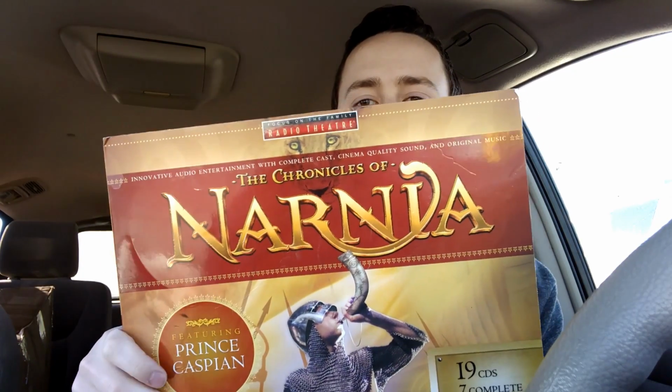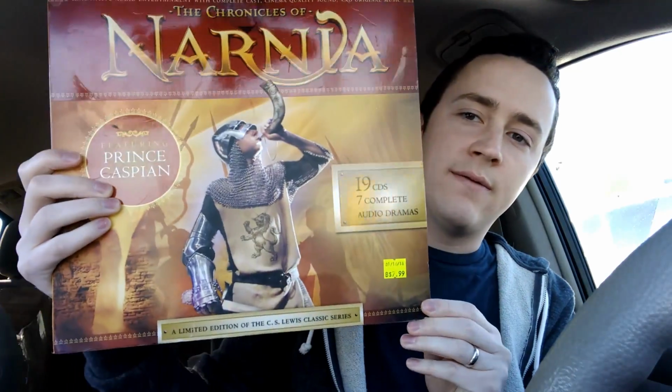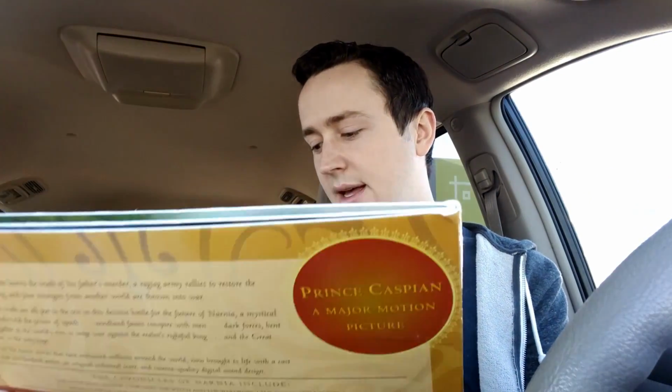And the coolest of the bunch was this Chronicles of Narnia. It's the full set on audio CD. There's 19 discs in there. You can see some of them there. A few pages of discs. That was $8, and it's going for about 40-ish. So that's pretty cool. I actually read all these books as a kid, so it's kind of cool to find that kind of thing. So off to the next stop. Let's go do it.